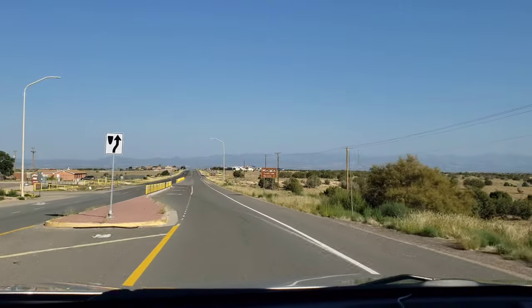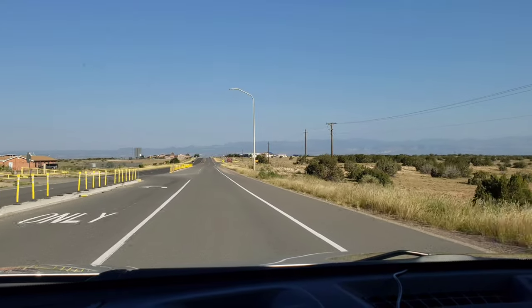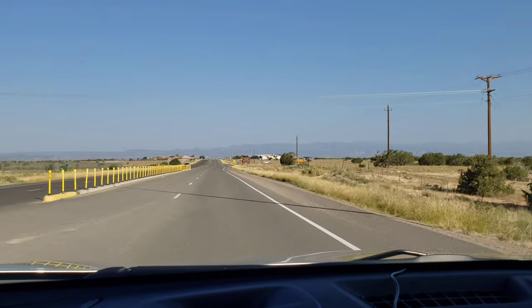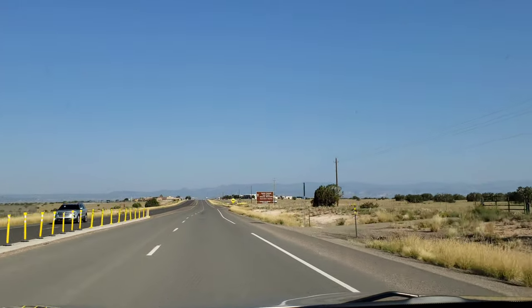Now in the Santo Domingo Pueblo. I think this is about as far north as I'm going to go today. So we're gonna head down here and think about turning around.